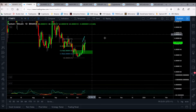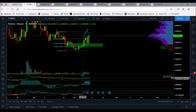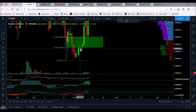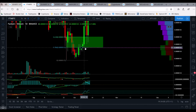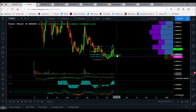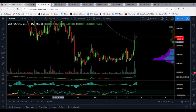Let's have a look at the daily if we have any gaps anywhere. Shows that there's a gap somewhere here. Yeah, there is actually. So I'd probably be working my bids somewhere right there in that gap. I'll probably be putting my bid somewhere in the gap there anyway. So that is FTM. Moving on to Dusk.